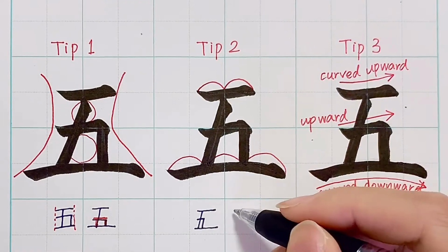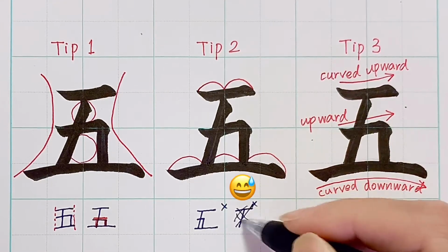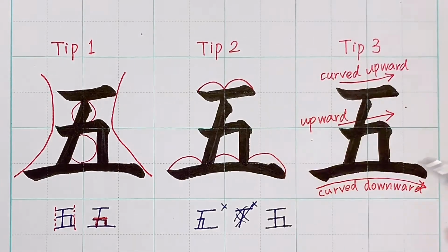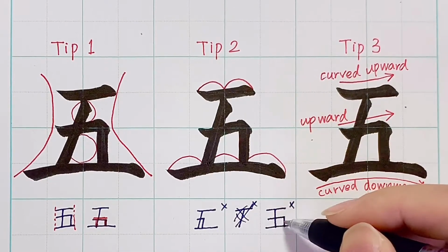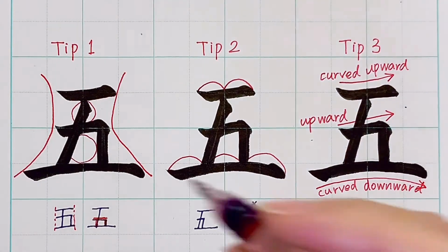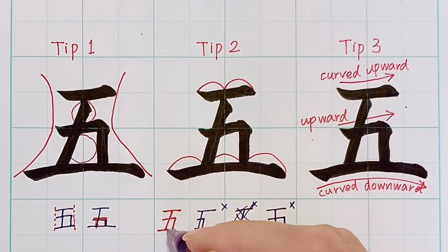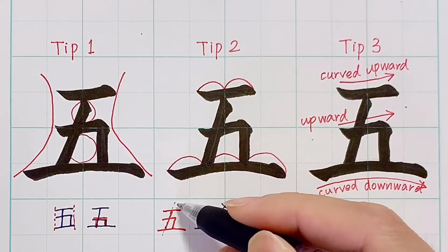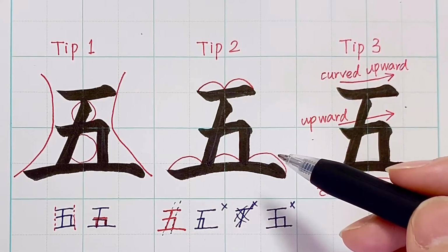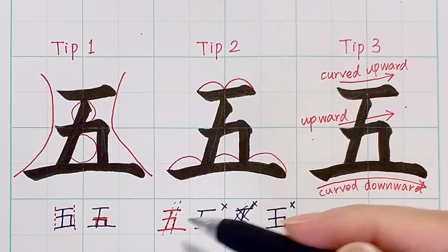Not like this, or not like this. This is exactly vertical, okay? And you may find another sample like this. These are parallel. Yeah, this is also correct. You can choose whichever you like. I like this style because it looks stable, but both are correct.